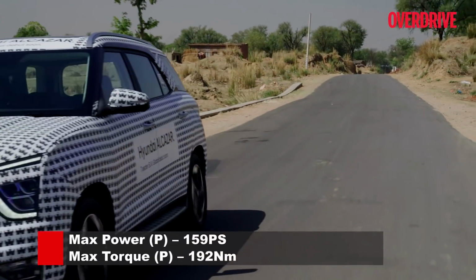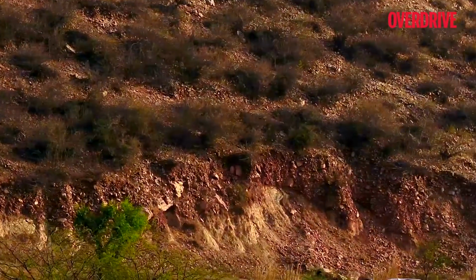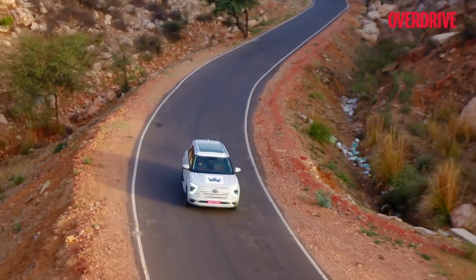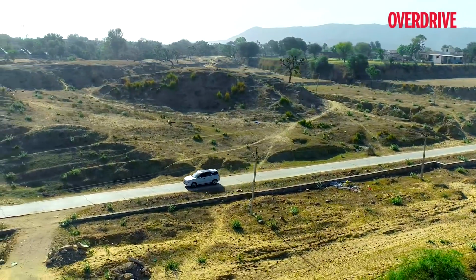But the petrol makes about 159 PS of max power with close to about 190 Newton meters of torque. It's turbocharged, direct injection, so you don't really get the sense of it being underpowered. There's enough power and enough torque for you to put a full complement of passengers inside that cabin and take this out for any drive anywhere within urban areas or on highways also for that matter.